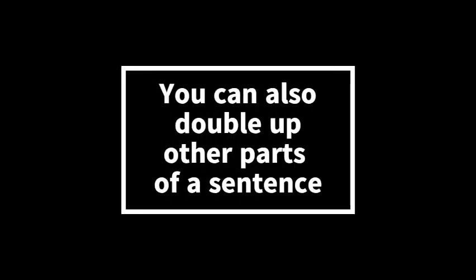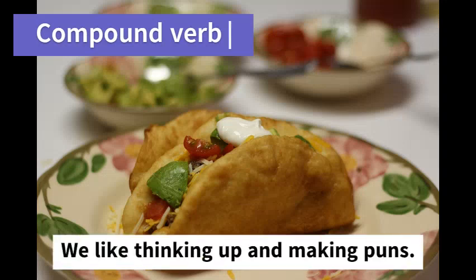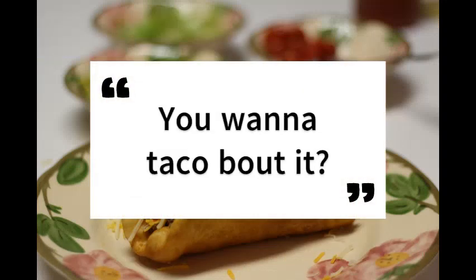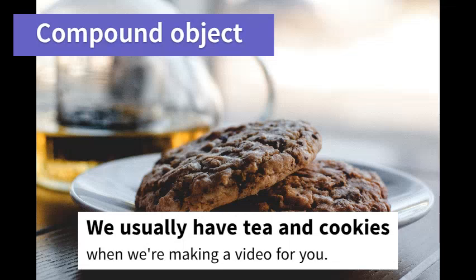You can also double up other parts of a sentence. For example, you can have compound verbs. We like thinking up and making puns. Sorry. Or compound objects. We usually have tea and cookies when we're making a video for you.